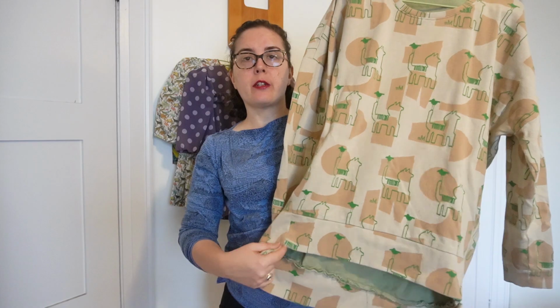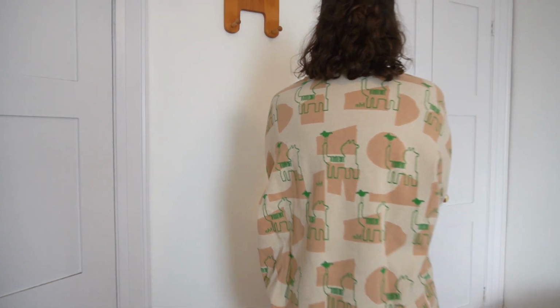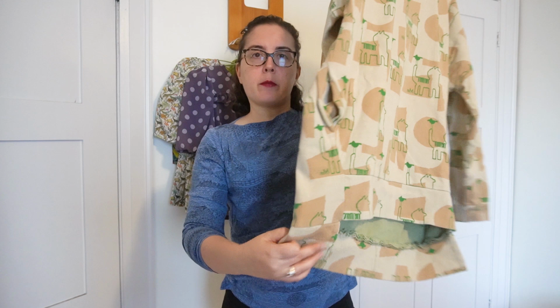And then I made it into this big sweatshirty top. I did the same version that I did in my mustard yellow one, which was in last year's roundup. This was the first thing I made in 2022. I think I made this like New Year's Day or January 2nd or something. So it's got the split hem.